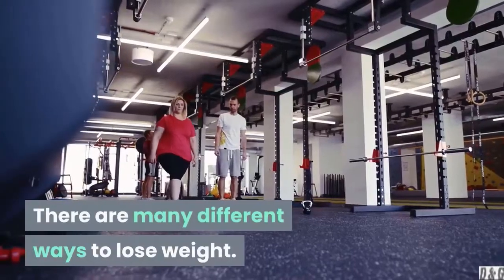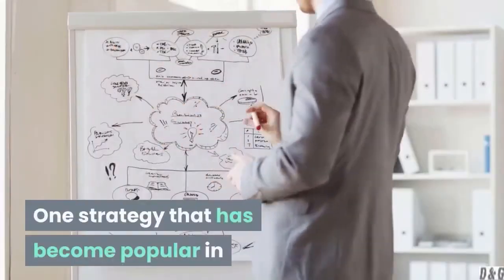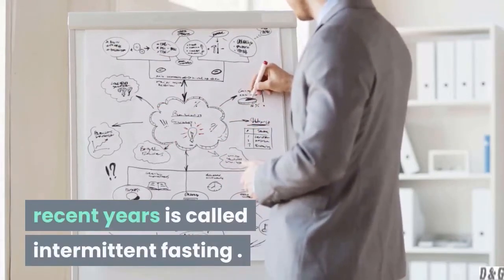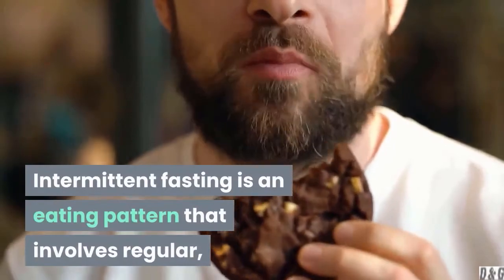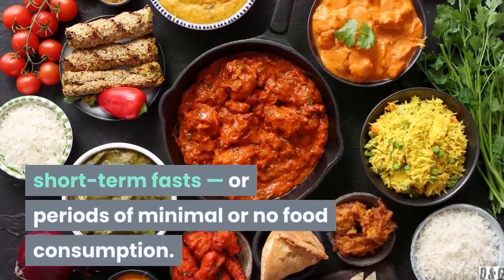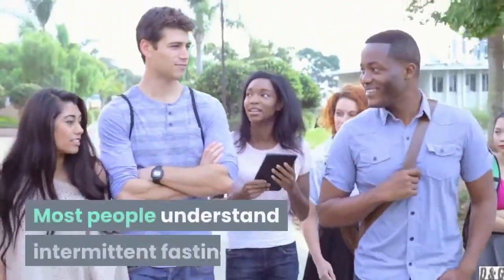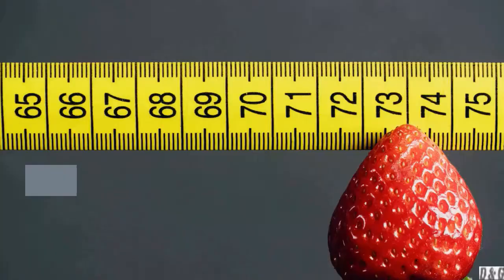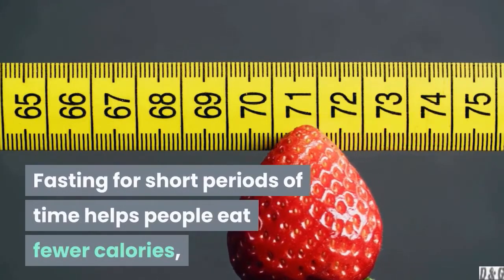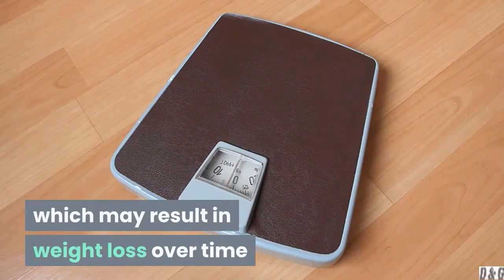There are many different ways to lose weight. One strategy that has become popular in recent years is called intermittent fasting. Intermittent fasting is an eating pattern that involves regular, short-term fasts, or periods of minimal or no food consumption. Most people understand intermittent fasting as a weight loss intervention. Fasting for short periods of time helps people eat fewer calories, which may result in weight loss over time.